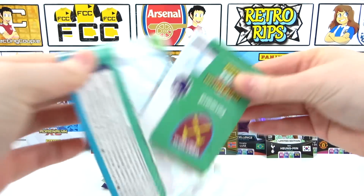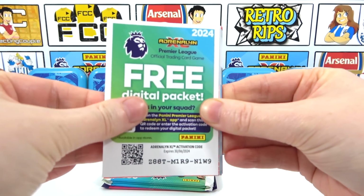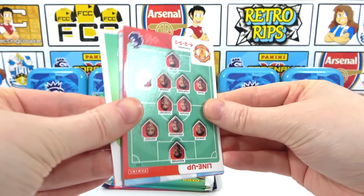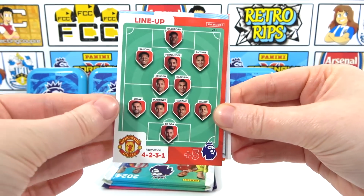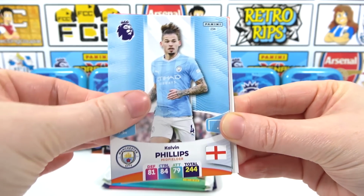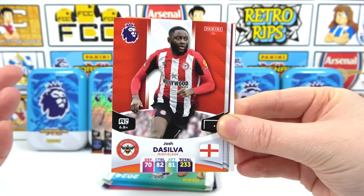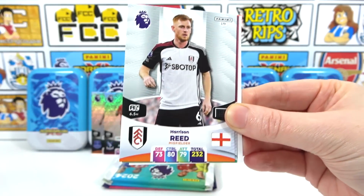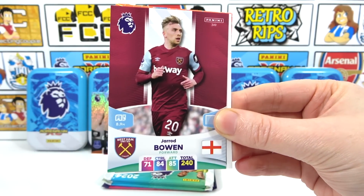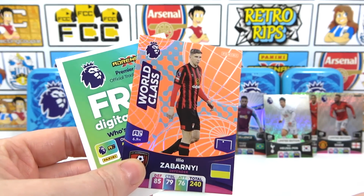Okay, here we go then. Let's see what we've got going on in this one. Solly March would have been happy. Yeah, I guess. Maybe his mum. Okay, there's the code. And it looks like just the one insert. Oh, dear. Oh, no. Okay, we have the Manchester United lineup again. We then have Calvin Phillips. There he is. David Silver. No, not David Silver. He's got changes. The silver. And Reed. Then we have Bowen. There is the code. And it's a world class to end.